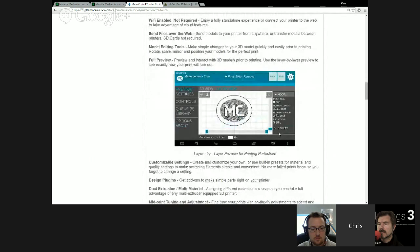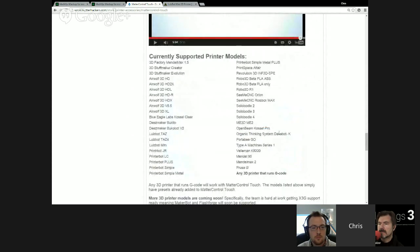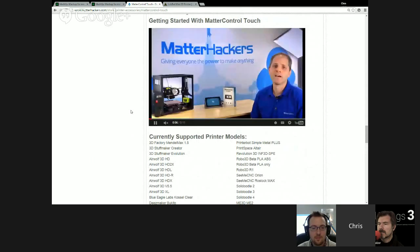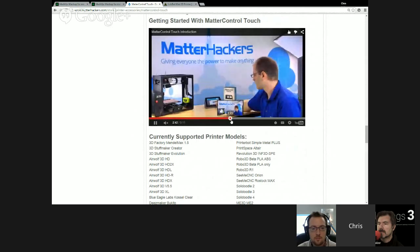It's free software, but this is the whole platform. This is everything you need to be plug and play with any of the current printers on the market, or most of them anyway, with a pretty huge list of currently supported ones down here. In this video, they show getting started with a LulzBot Mini. They take a brand new LulzBot Mini, plug it right into MatterControl, and by the end of the 5-minute video, they are printing on it.